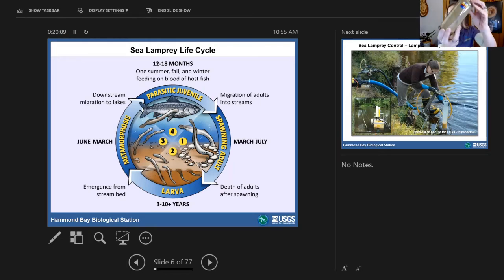If you can see the thumbnail here where I am, what I'm holding is a jar of eggs from a single female sea lamprey. One female can lay up to 60,000 to 100,000 eggs. A particularly large female might even lay more than that. So it's a lot of eggs to come from just one spawning of a single male and single female sea lamprey in the Great Lakes.